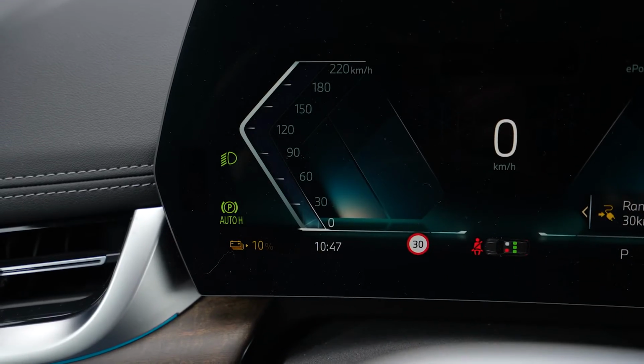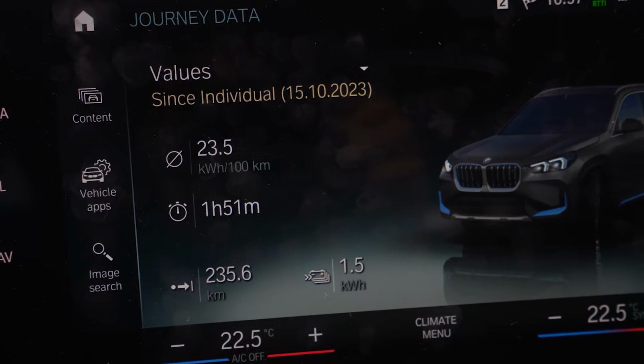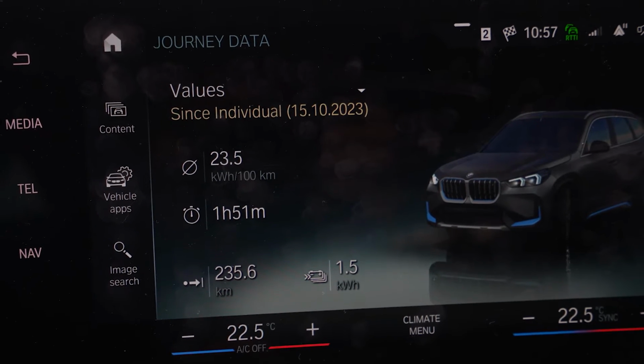I arrived with 10%, drove 235.6 kilometers. Consumption was 235 watt-hours per kilometer. Google Maps tells me it's 234 kilometers, so 1 kilometer less than here, and that would mean a range of 260 kilometers at 130 kilometers an hour.